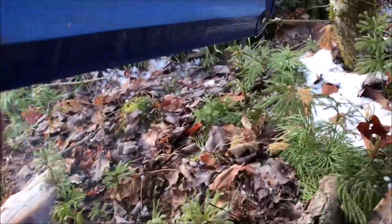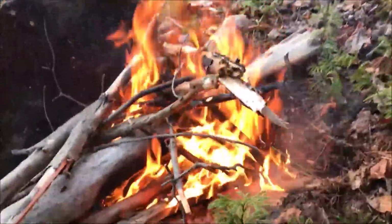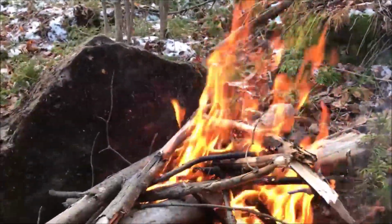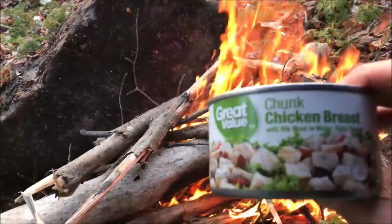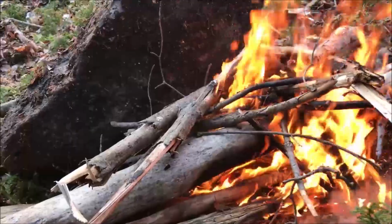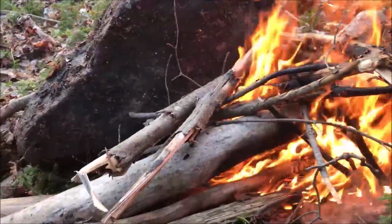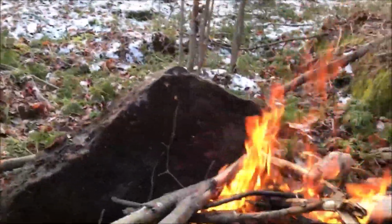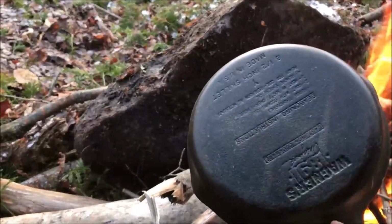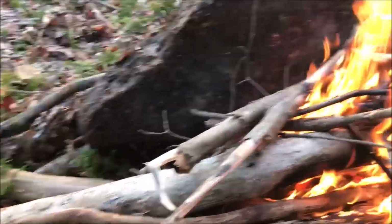I pulled this corner down. The heat's coming in and rising up. For dinner I have just a simple can of chicken and a package of powder mix gravy. Just add a cup of water and a little cast iron skillet I bought at a yard sale and cleaned up, seasoned it. That's more than enough food.